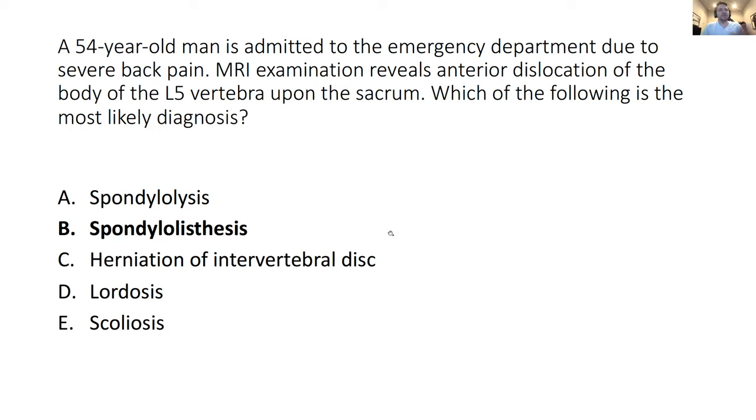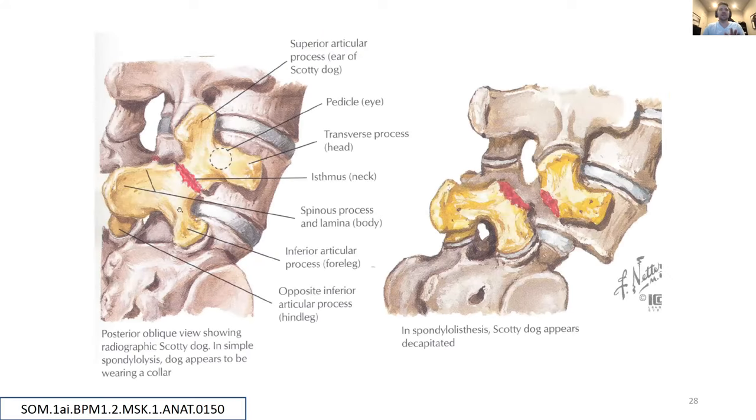So this anterior displacement is what you're looking at. Simply put, don't confuse this. If they have a fracture on the test with no anterior displacement, put spondylolysis. If they talk about anterior displacement, regardless of whether there's a fracture or not, put spondylolisthesis. I know sometimes they put both together and make it more confusing than it needs to be. But if there is anterior displacement, put spondylolisthesis. That's it.